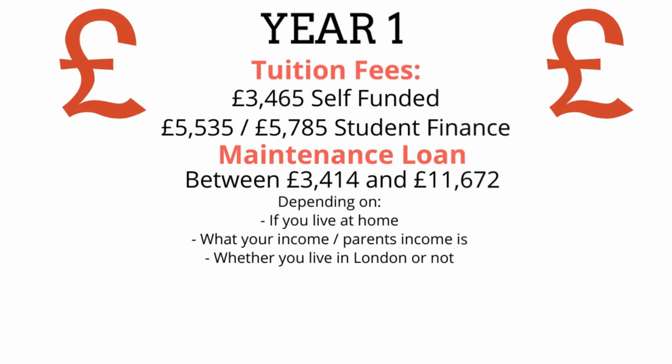There's your maintenance loan. The main thing to take away from this is that graduate entry medicine does get a maintenance loan. So you can get between £3,414 and £11,672, depending on a load of different factors. Some of these factors include if you live at home, what your income is or what your parents' income is, and whether you live in London or not.